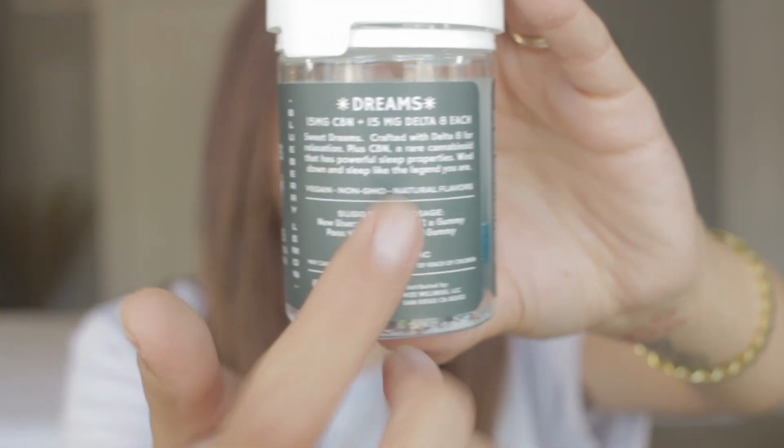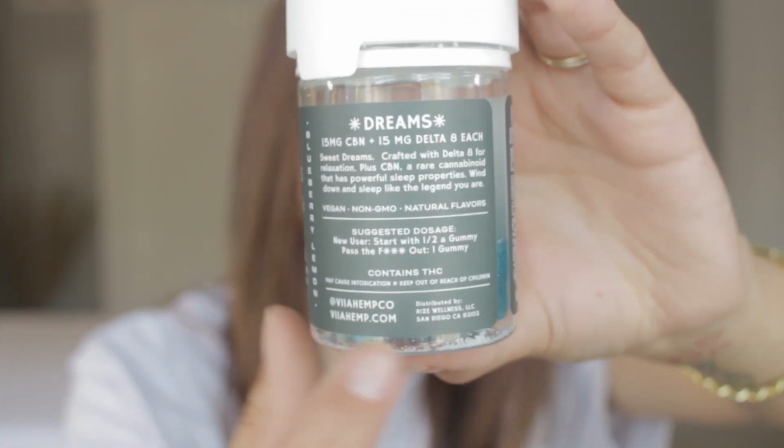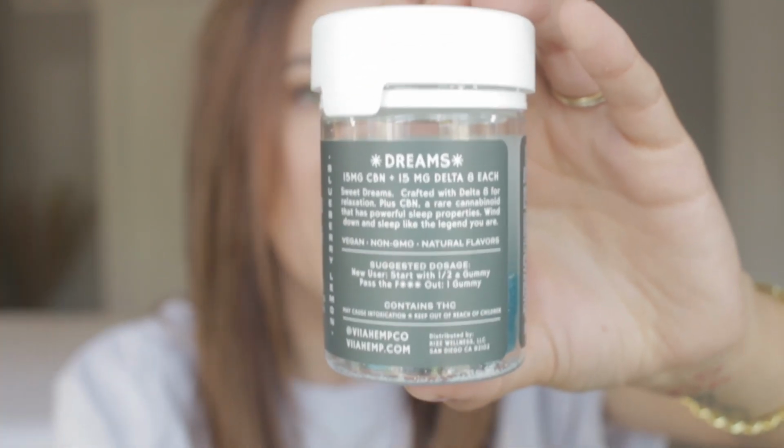This one says, wind down and sleep like the absolute legend that you are. And if you would like to really pass out, then you would take an entire gummy. I don't think that it necessarily puts me to sleep, but if I take one of these about an hour before I want to be falling asleep, so generally when I go to bed, I kind of sit up for a while and do stuff for at least another hour or 2 or 3 or 4. If I know that I need to be falling asleep, then I literally rely on these, take one of these and pass out within an hour.